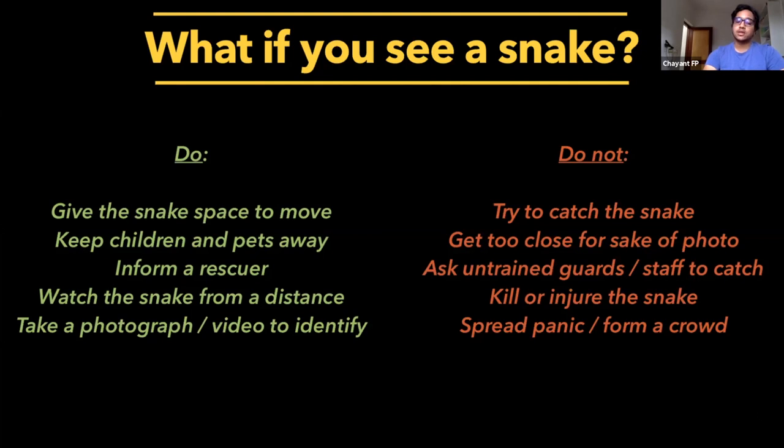You can watch the snake. You can photograph the snake. Just do it.